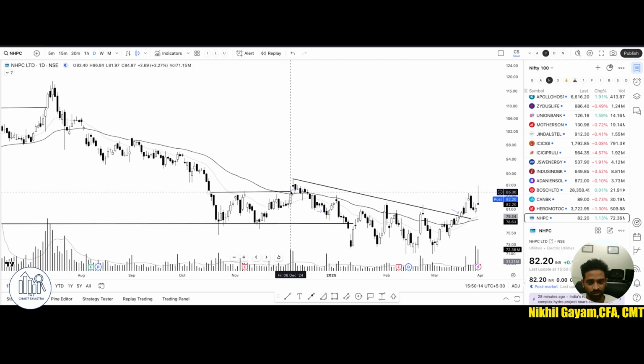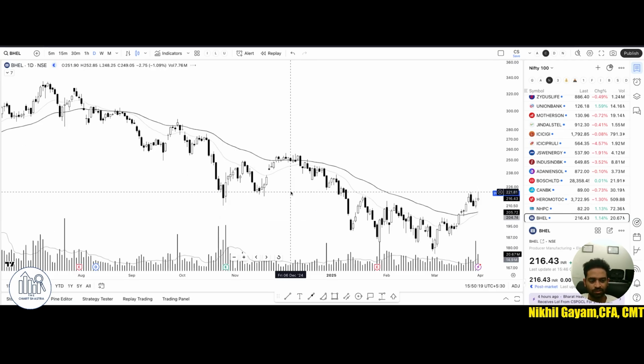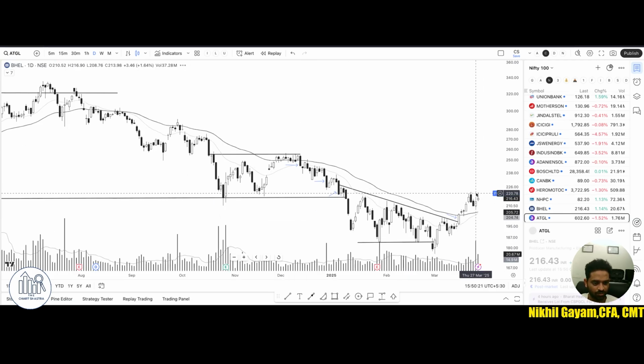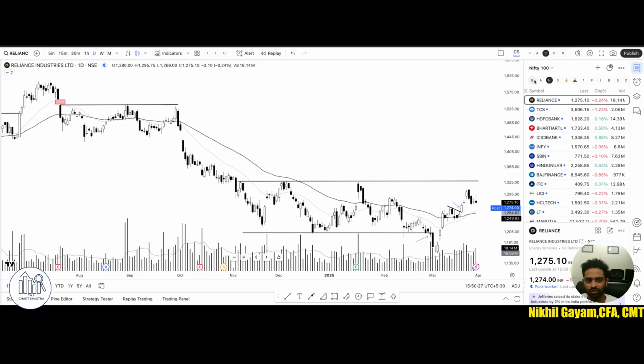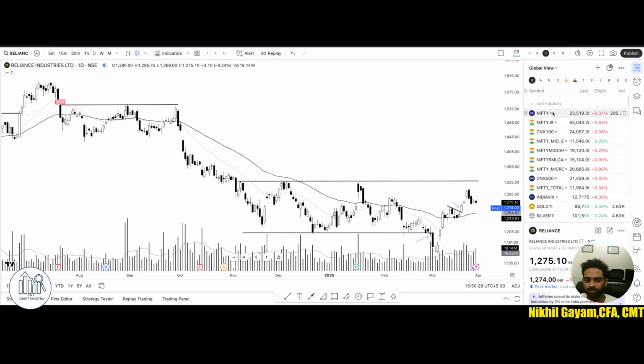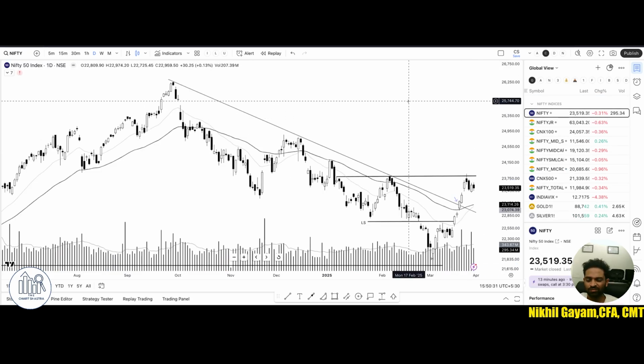So stocks are trying hard. They are trying their best to move up, but market is not yet supportive. Same thing happened on the BHL to Adani Total Gas. Not interesting. IRCTC very weak name. So we have ended the week. Overall, it was positive for some stocks, and on the index level, it is a flat week.